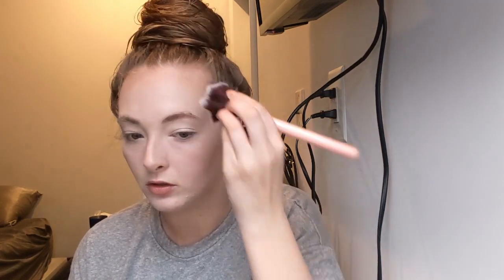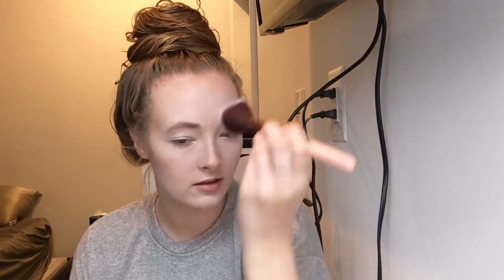I'm gonna then take the Luxie 514 brush. It is a blush brush, but I like this for bronzing as well. I actually have two of these. One of them I use for blush, the other I use for bronzer. This just diffuses everything because it is a nice fluffy brush, so it looks a little bit more natural, which I guess is not really what we're going for today, but we'll build it up and make it work.